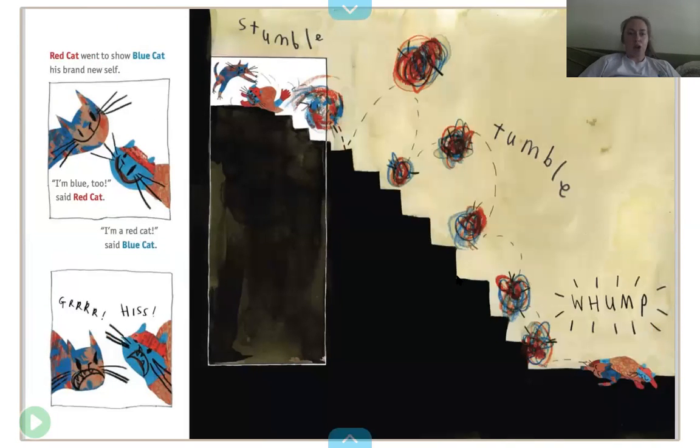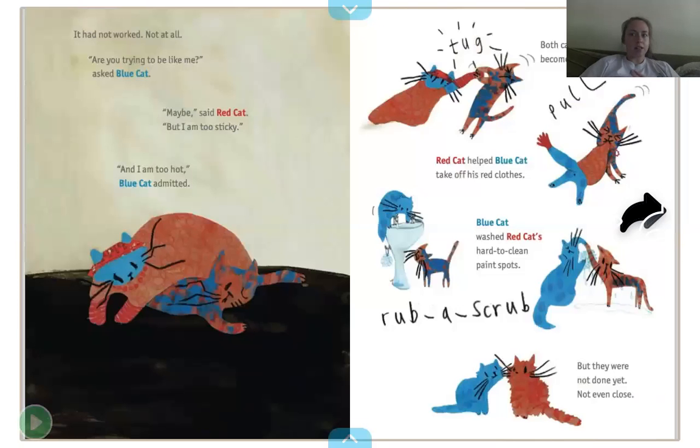Red Cat went to show Blue Cat his brand new self. I'm blue too, said Red Cat. I'm a red cat, said Blue Cat. Grr, hiss. Stumble, tumble, wumble, wump. Still jealous. It had not worked, not at all. Are you trying to be like me? Asked Blue Cat. Maybe, said Red Cat, but I am too sticky. And I'm too hot, Blue Cat admitted.